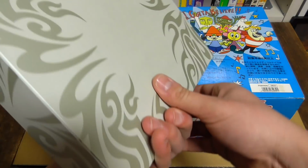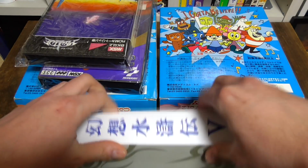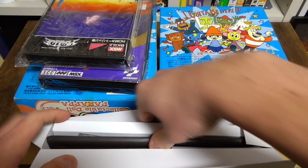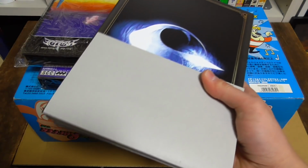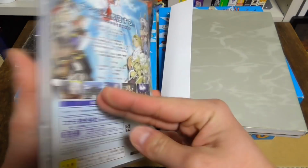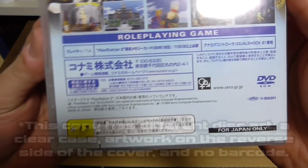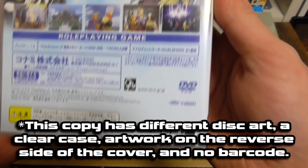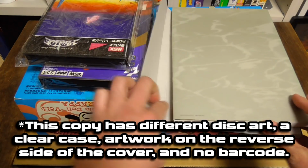Oh, this is kind of nice. You try to figure out how to open this thing without ripping it apart. Okay, so I guess you gotta open it up from here. Suikoden 5, and it looks like there's an art book or something. Man, it is in pristine shape too. So here's the game, which I already had a copy of, and now I have another one. I wonder if this is a not-for-sale special kind of thing. I don't really see anything, but I'll check my other copy later and see if it has some sort of special serial number.